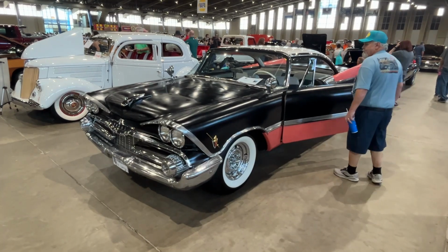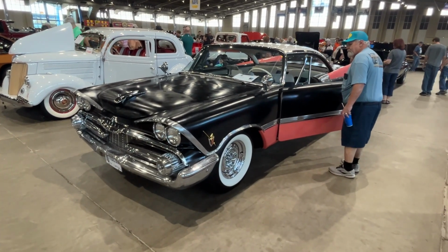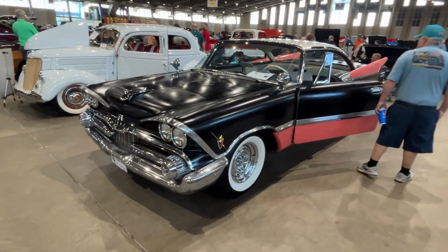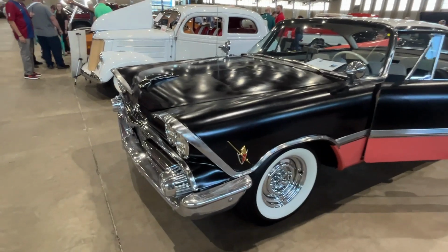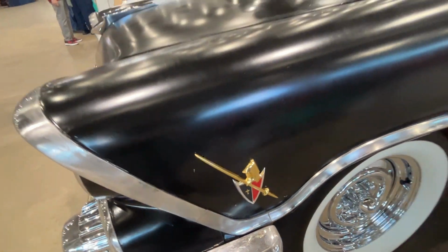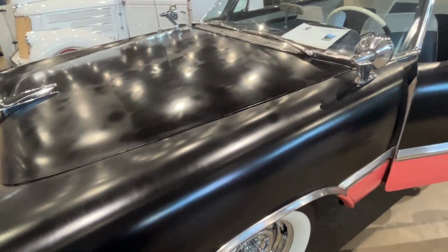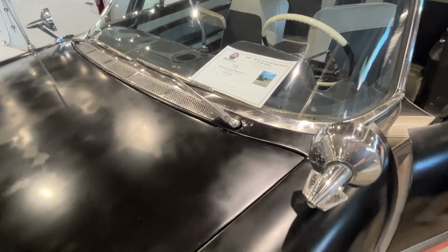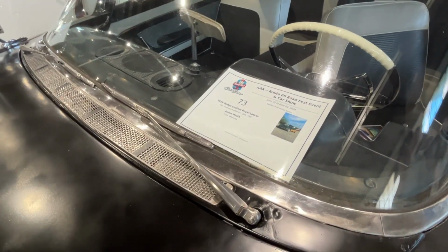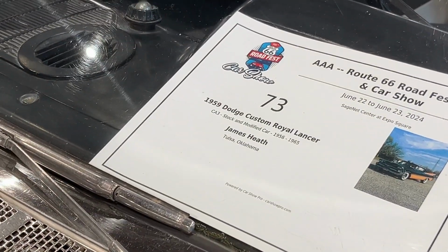This is a 1959 Dodge, and I had to show this. This is a beautiful two-door. It's like a Crown Royal or something like that. Look at this insignia here. Let's go ahead and get you guys over here. 1959 Dodge Custom Royal Lancer is what this says. There we go.